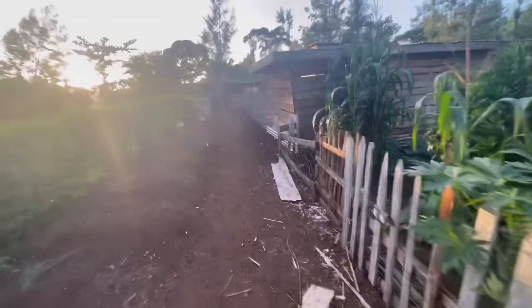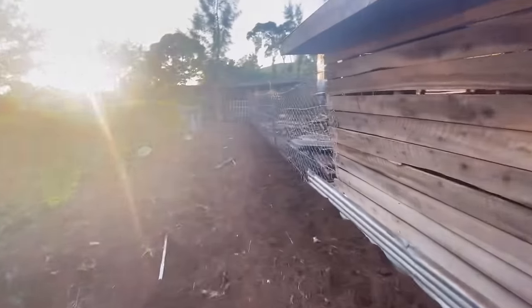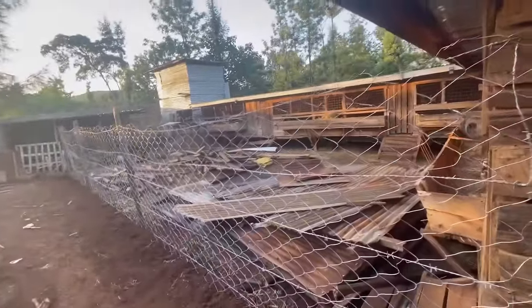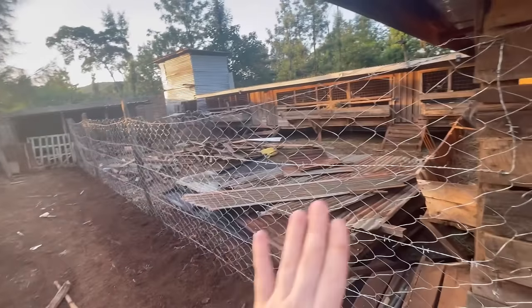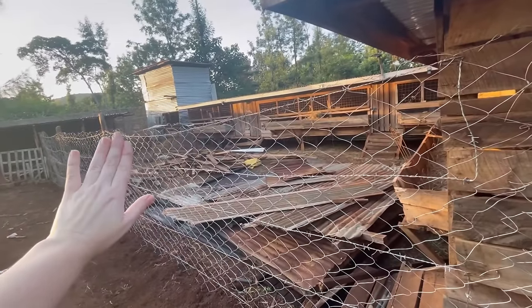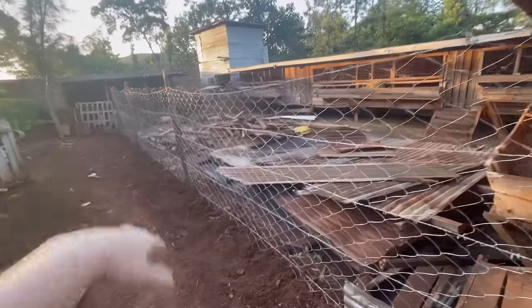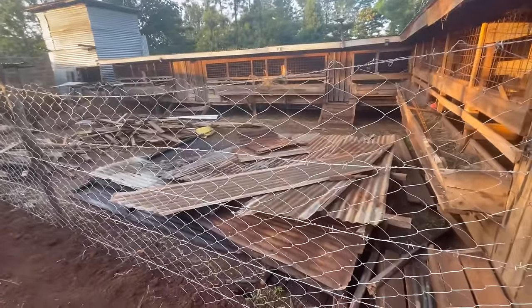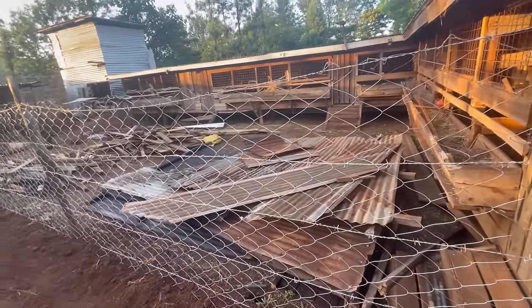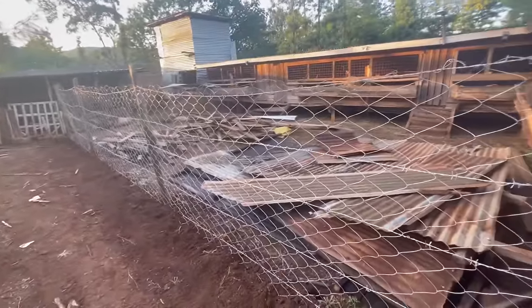And then over here, it's kind of messy around the compound right now because we have a lot of construction going on. So please excuse some of the mess, but this is the newest, latest thing going on. If you've been here for a while, you know this whole area looks different. This used to be a goat house. This whole area was blocked off with the backside of a goat house. But George decided that he wanted that deconstructed and then just have wire mesh put right here instead.